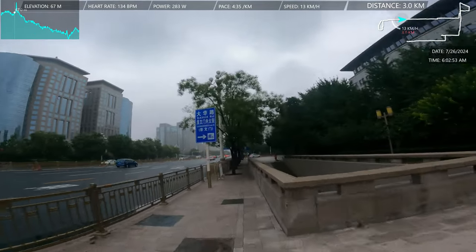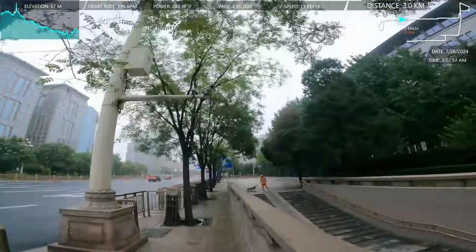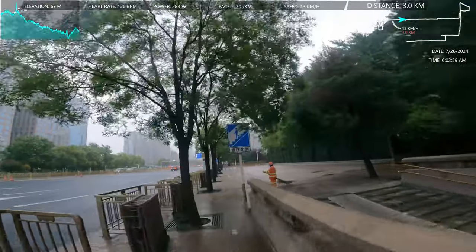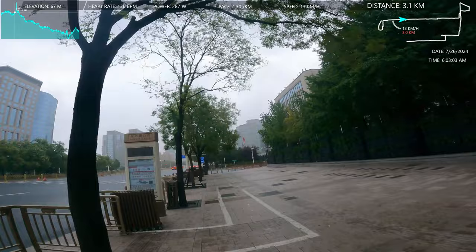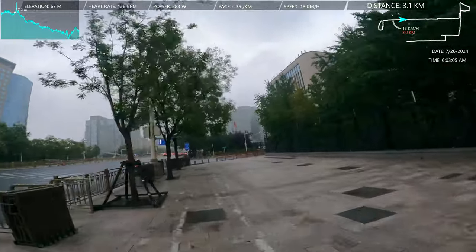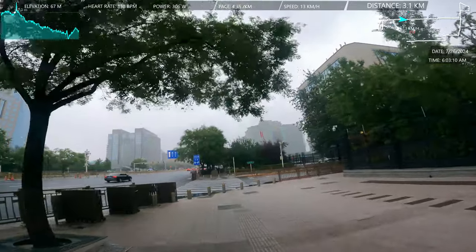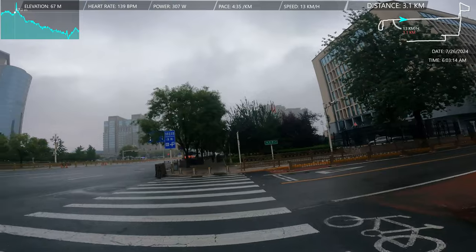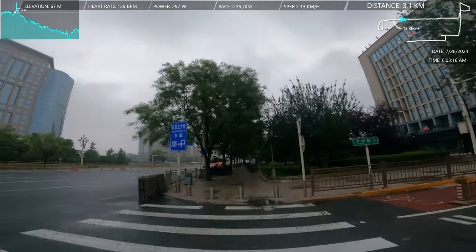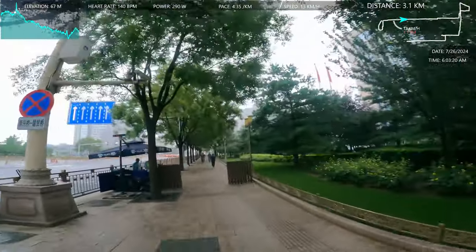It's at 3K. Yep. At this point, I'm not exactly sure how far I'm gonna run or how long the GoPro battery's gonna last for. But it'll be at least 12K. Maybe 15. We'll see.